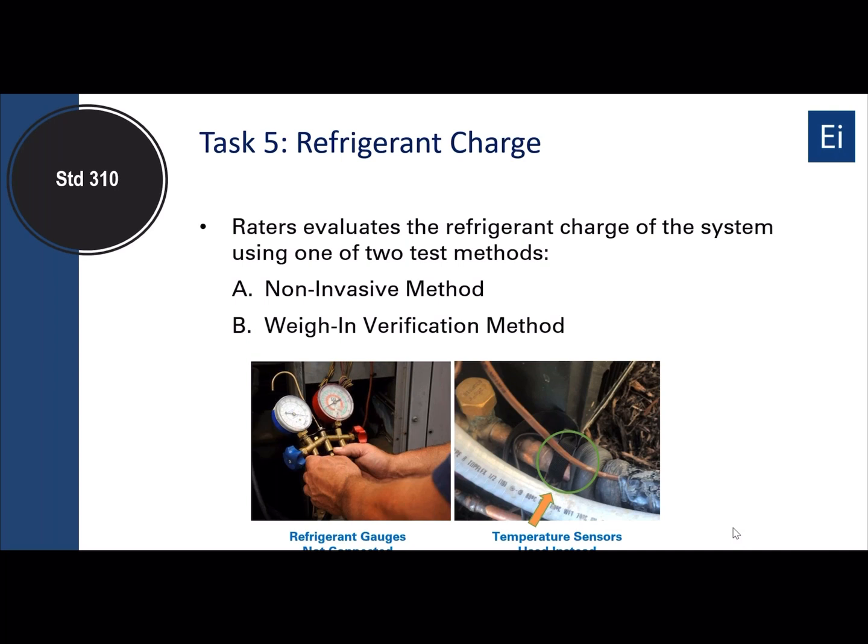So instead, raters are allowed to use one of two methods. One is a non-invasive method, which measures the temperatures of both the refrigerant lines as well as the airflow inside the home and the outdoor ambient conditions. And there are some tables that calculate what the temperatures should be. If you're within a certain range, then the non-invasive method will indicate that the refrigerant charge is in the ballpark.